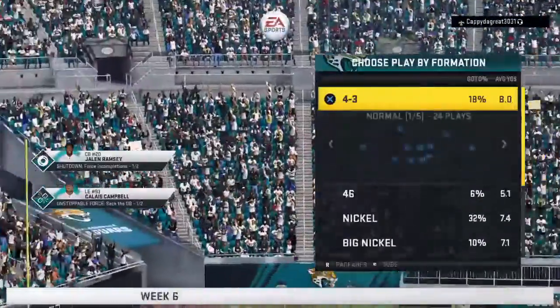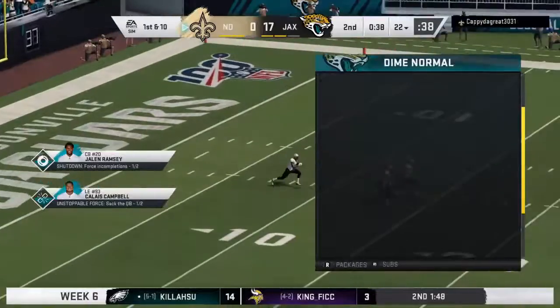Come on, boys, let's go, let's go. 1st and 10 at their own 22-yard line.